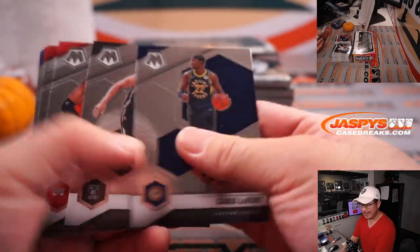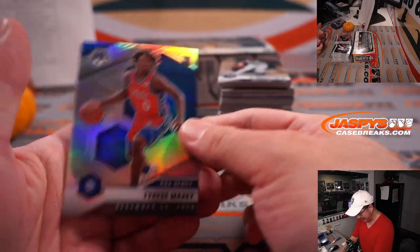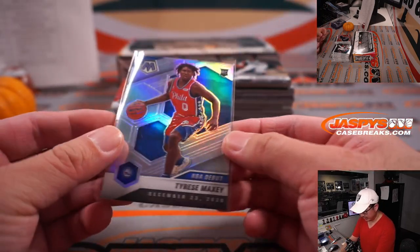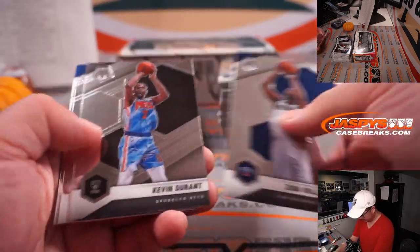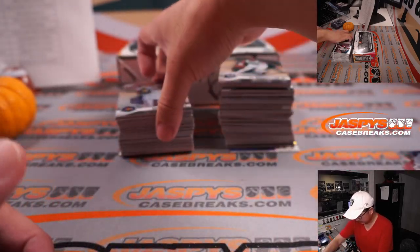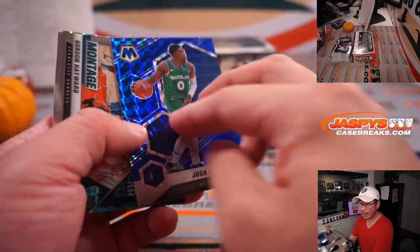All right, next box, good luck. And we got a Tyrese Maxey NBA debut silver for the Sixers, that's for Jonathan. Got a Josh Richardson blue, 81 out of 99.